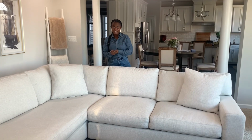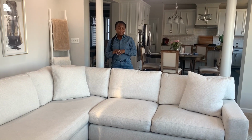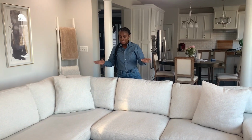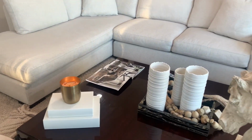Go to the outlet, go to the damage section, because we found it tucked away somewhere. I was like, babe, no, this ain't gonna work. But I'm thankful that we gave it a try, and it is a great find, and I can't wait to style it so you guys can see what it looks like. So let's get it ready.